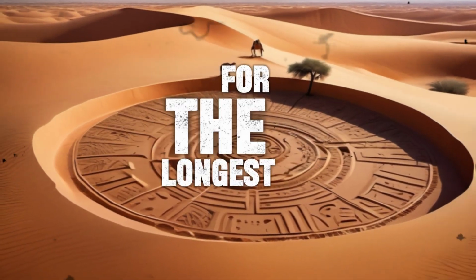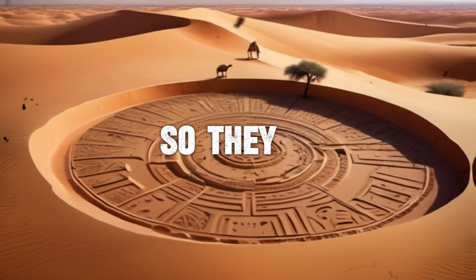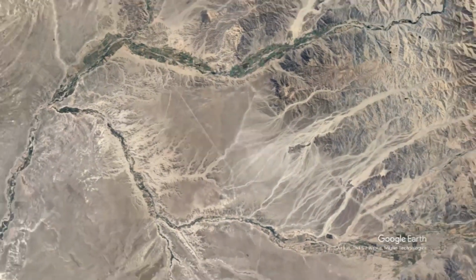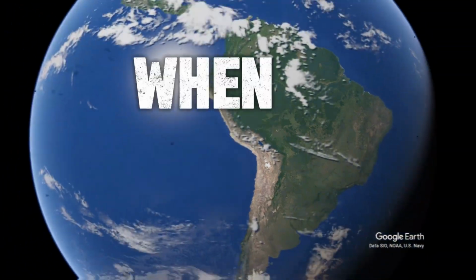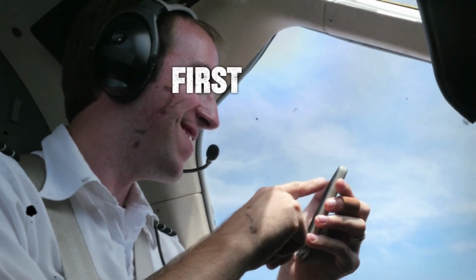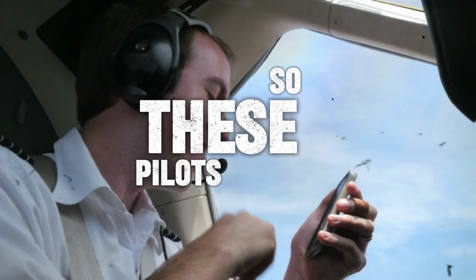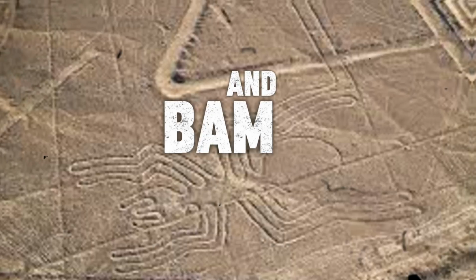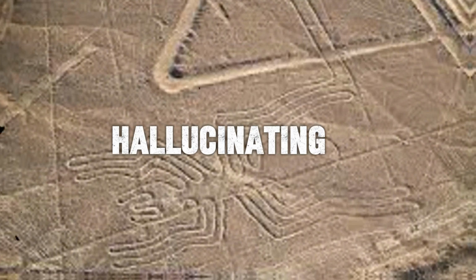And for the longest time, nobody even knew they were there. So they were just hidden in plain sight this whole time. Pretty much. It wasn't until the 20th century, when pilots were flying over this region, that they were the first to really see the full scale of these geoglyphs. These pilots are just cruising along, probably thinking about lunch, and bam, a giant spider appears out of nowhere. I'd probably think I was hallucinating.